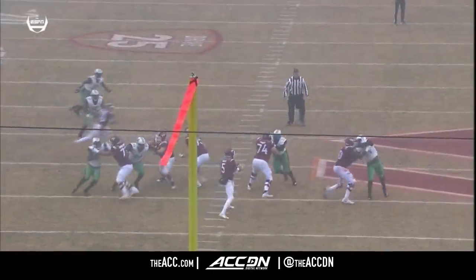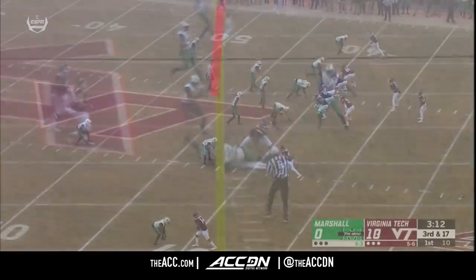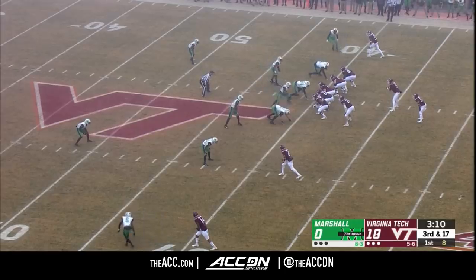Defensive coaches this week spoke high praises of Channing, number 94. He's a freshman. In passing situations like this one again, can you get to the quarterback?